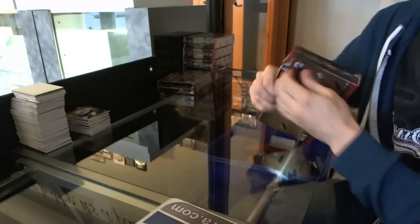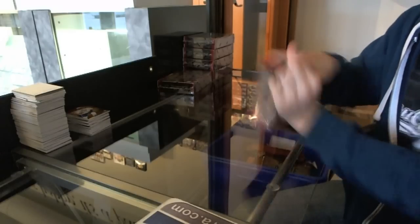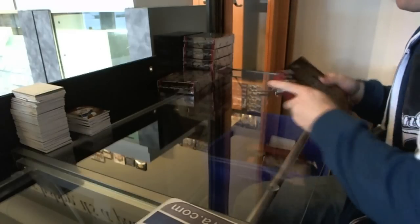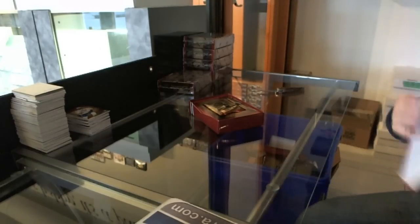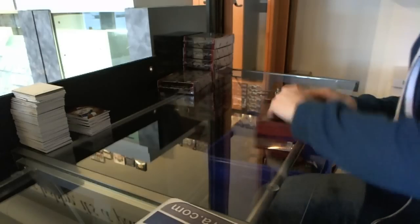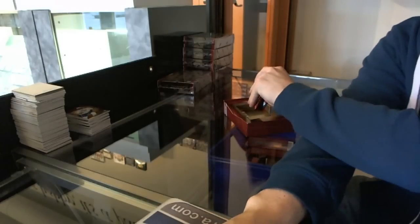Box three. Yeah, that pack's going to be hard to top. This has actually been disgusting so far. Prime colors, an all-star selections auto, and a short print namesake. That's acceptable.